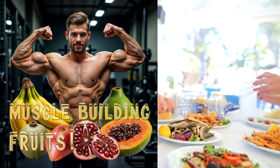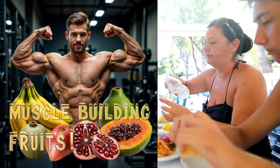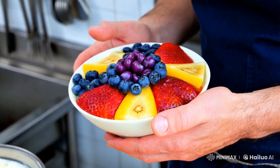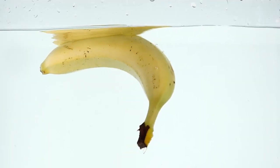Want to supercharge your muscle gains while keeping your snacks delicious and natural? You're in the right place. Today, we're diving into 6 power-packed fruits that will help you crush your fitness goals. Let's get into it. Let's start with a fitness staple: bananas.